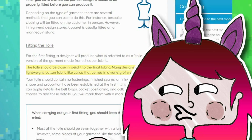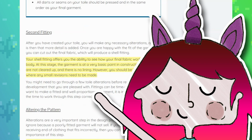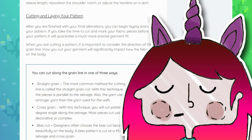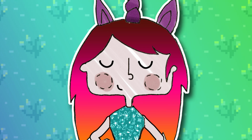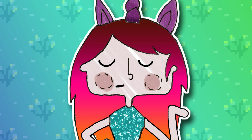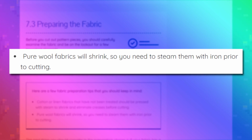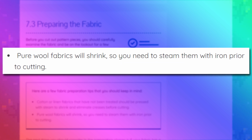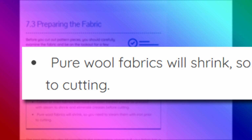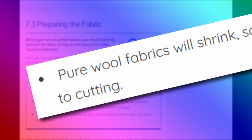They go to show a small introduction on how to fit the toile and alter the pattern, how to cut and lay the pattern, and how to prepare the fabric. And this is when I realized that I really want to meet the person who proofread this course, so I can shake his or her hand and say, wow, just wow. Pure wool fabrics will shrink, so you need to steam them with iron prior to cutting.